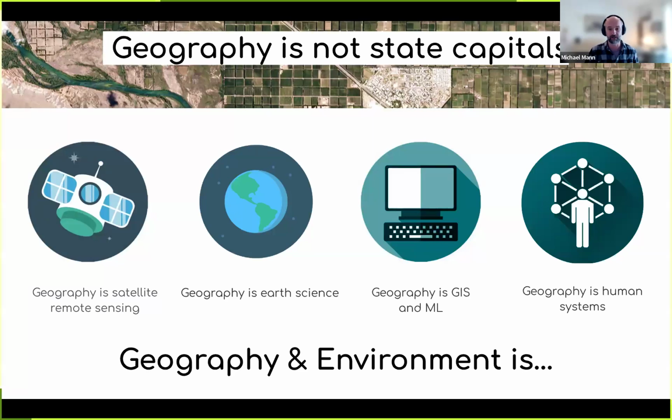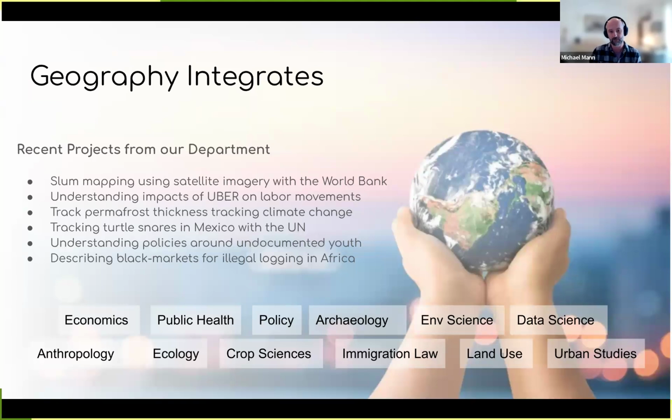Geography is definitely something I sort of stumbled into. I was doing econ and public policy and public finance in Africa, and I wanted to do more environmental work, and I ended up in a geography department. And it's really been an amazing experience in that geography is a place where work crosses many silos. So we do everything from satellite remote sensing to earth science to machine learning to interviewing immigrants at the border to just about everything that you can imagine. And it is just hugely integrative.